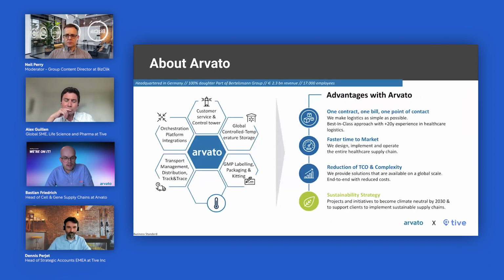So what's Arvato doing in this context? Very briefly, we are a 3PL logistics company, and we provide integrated and healthcare-specific supply chain solutions for pharma, biotech, but also for medtech companies. On the one side, we have control tower and customer service activities to steer the entire supply chain and manage the shipments across all stakeholders. We have a network of our own global warehouses that we operate, where we store products in different kinds of temperature ranges and that we support there.